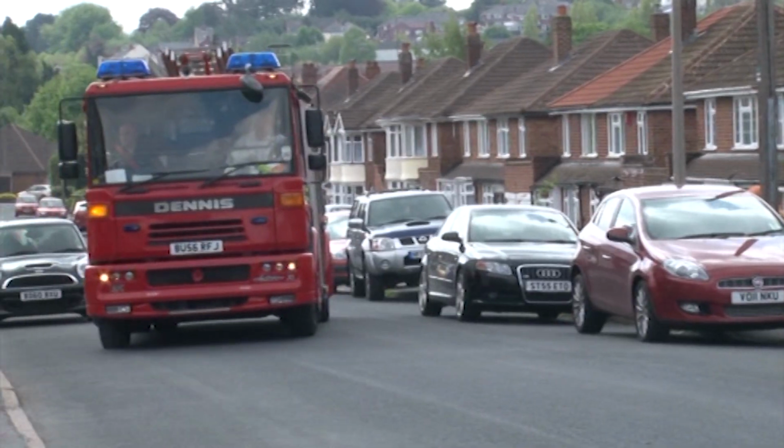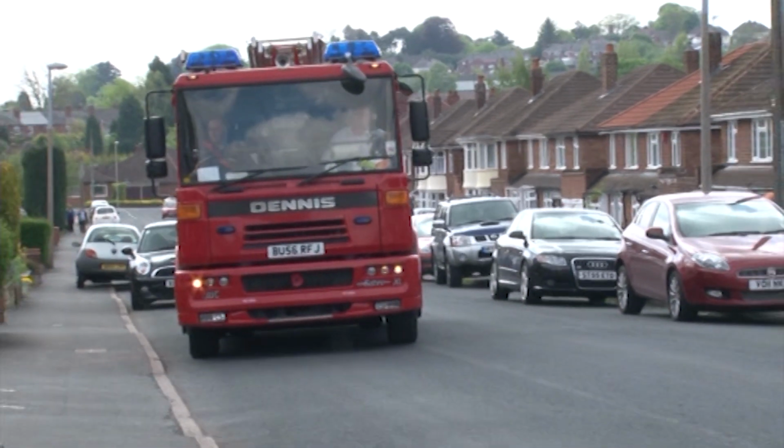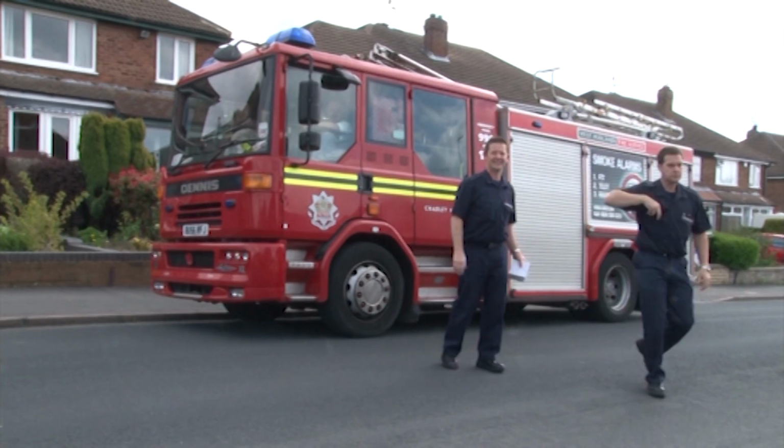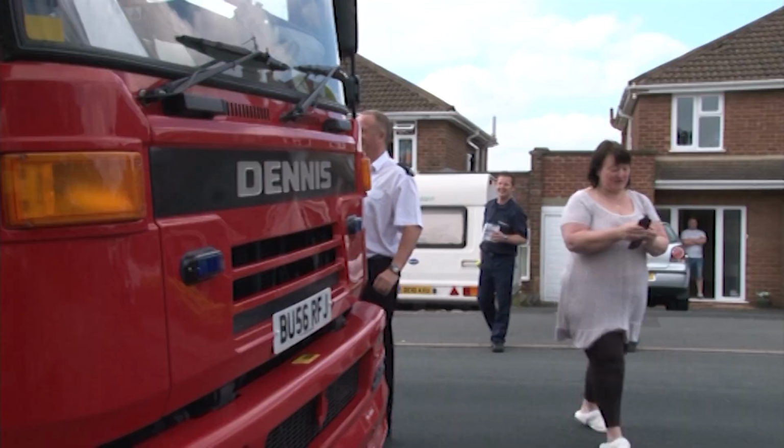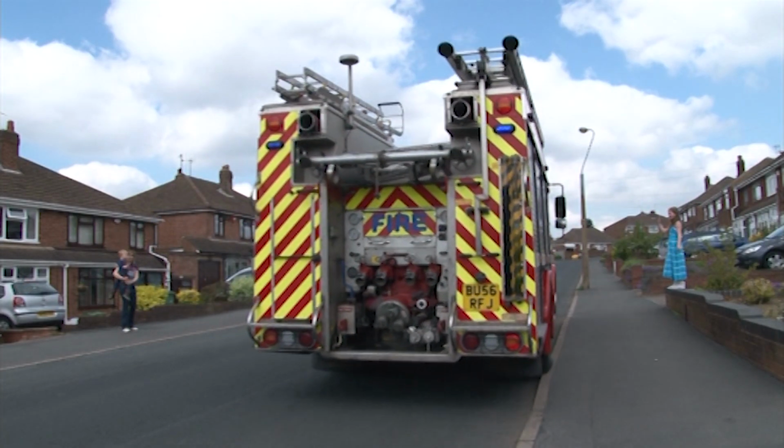This afternoon we will be going out doing some home fire safety checks. They're already booked in, which will involve us going out to people in the community. We'll make sure that they've got smoke alarms, make sure that those alarms are working and give them as much fire safety advice as they need, and make sure they've got an escape plan should they have an incident.